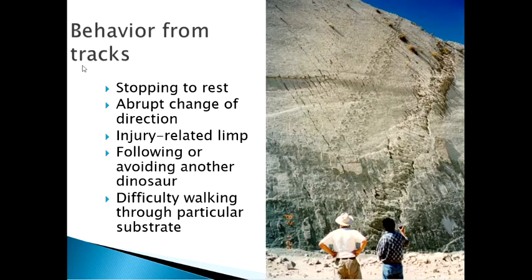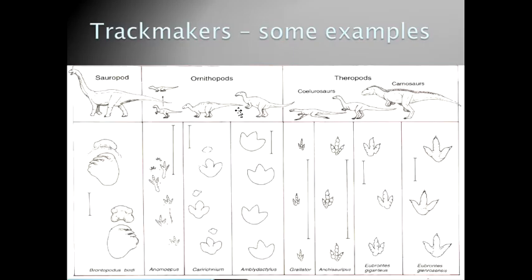I mentioned last time that we can get some aspects of behavior from tracks. And again, here's a long list of possible things that we've seen, as well as an image of a beautiful set of trackways up the side of this mountainside. This is a mountain in Australia. Very, very interesting. Back to the question of matching the track maker to the tracks themselves.